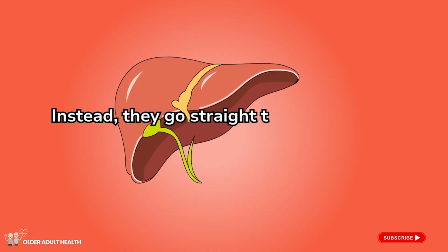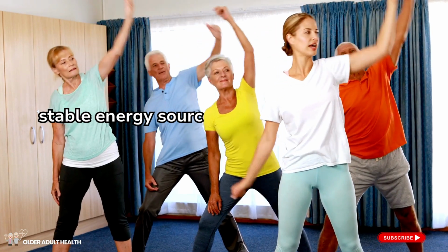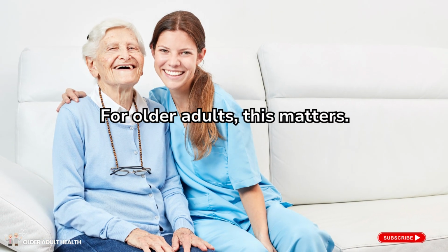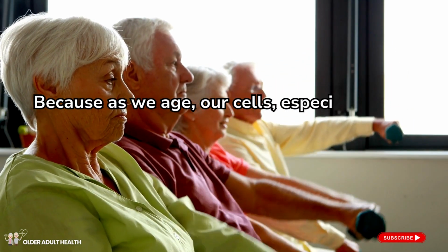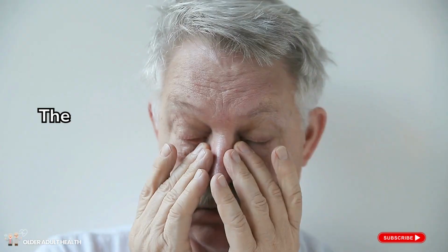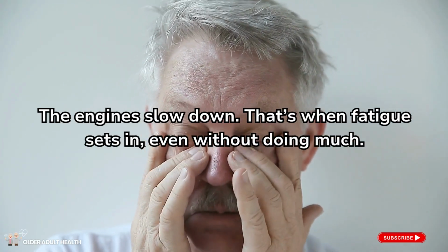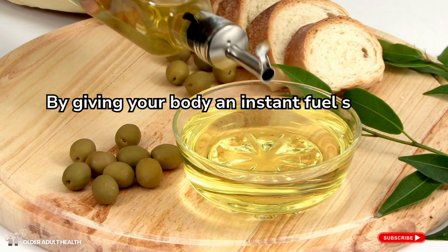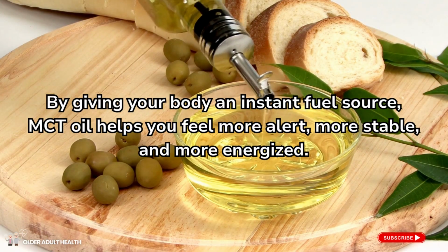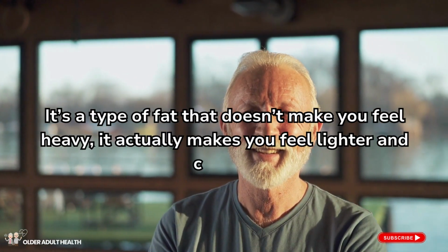Instead, they go straight to your liver and quickly convert into ketones, a clean, stable energy source your muscles and brain can use immediately. For older adults, this matters because as we age, our cells, especially in the muscles and brain, don't process energy as efficiently. The engines slow down. That's when fatigue sets in, even without doing much. By giving your body an instant fuel source, MCT oil helps you feel more alert, more stable, and more energized. It's a type of fat that doesn't make you feel heavy. It actually makes you feel lighter and clearer.